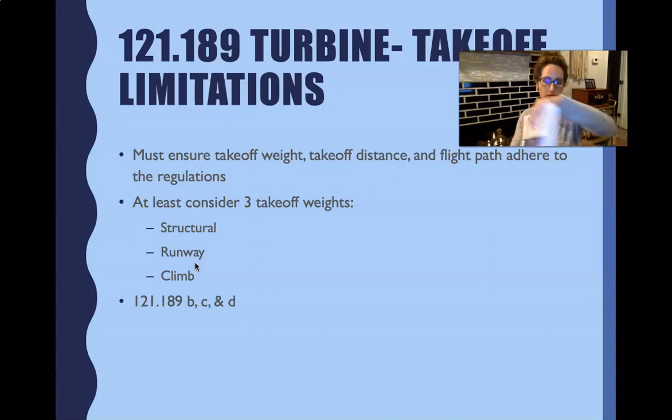Okay, go to 121.189(b). And it says no person operating a turbine-powered aircraft after 57 before 59 may take off that airplane at a weight greater than that listed in the AFM for the minimum distances required for takeoff. So this is talking about our distances. It says if the aircraft is certificated after September 30th, 1958, the takeoff distance may include a clearway distance. But the clearway distance included may not be greater than half of the takeoff run.